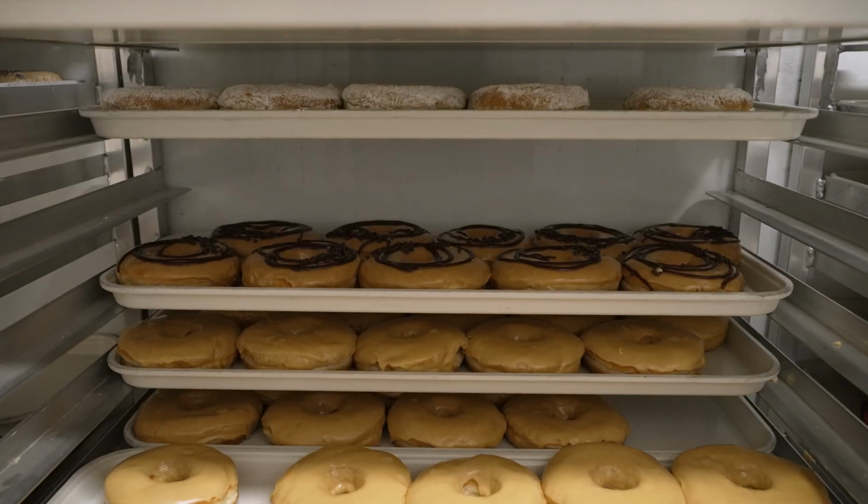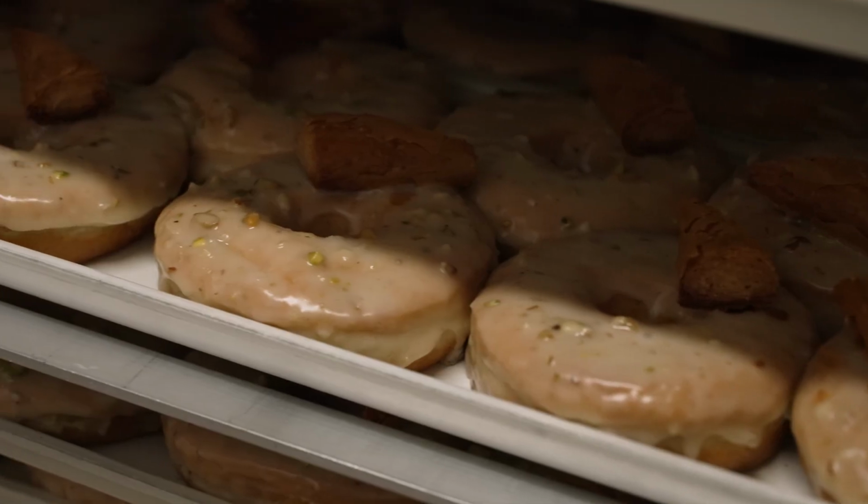That sounds incredible. My mouth is drooling already. You just said a brownie. So that's something unique about Donut Monsters. You have unique flavors here. Tell us about some of those.